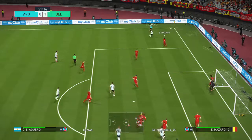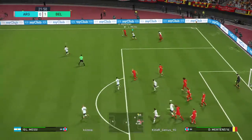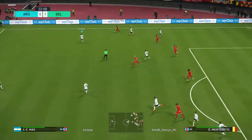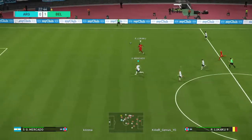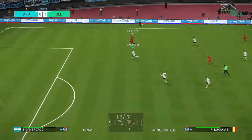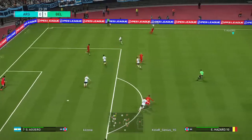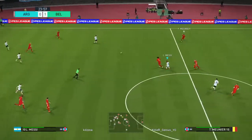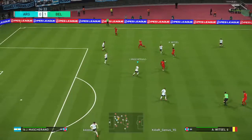Messi goes short. Mertens does well there, alert. Forward tracking back like that, always appreciated by the crowd. I think it's great to see that kind of application and desire from a forward who wants to help out his defence. I think, you know, any good team, really, your striker should be the first line of that defence, and he's delivering.